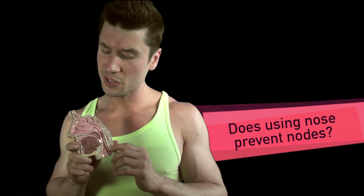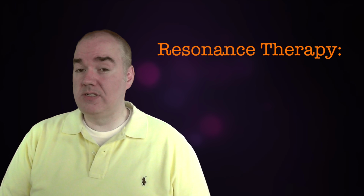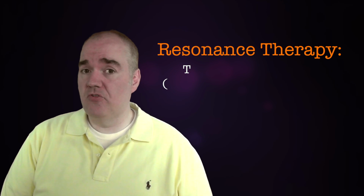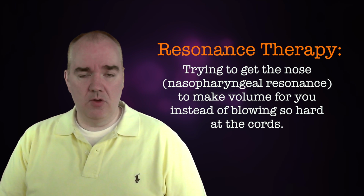Hey Aaron, does using your nose prevent nodes? Using the nose is definitely going to take some pressure off of the cords. And it is certainly one of the therapies that we use in people who have gotten nodes. We often refer to it as resonance therapy or resonance exploitation, which is really what it's about. It's about trying to get the nose to make volume for you instead of blowing so hard at the cords.